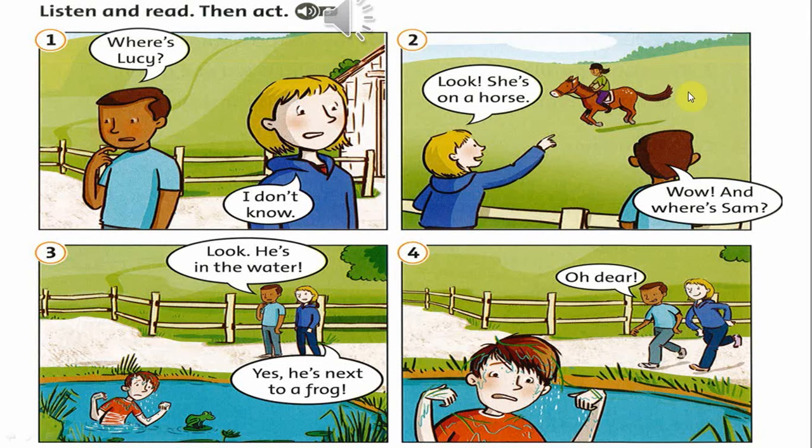Very good. Now let's look at picture two. How many children are there now? Three children. Yes, three children. How many boys? Two boys? No, only one. Yes. How many girls? Two girls. Very good. And what animal is it? A horse. Yeah, a horse. Are they inside or outside the house? Outside the house.